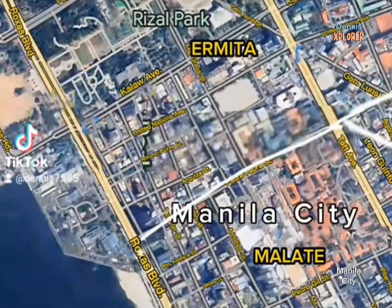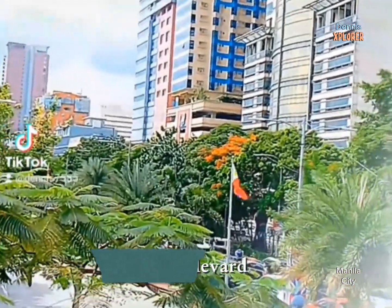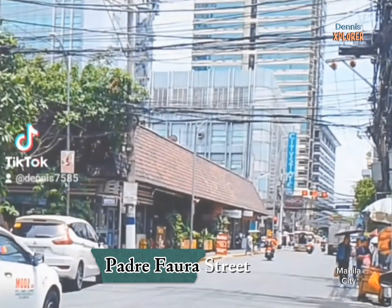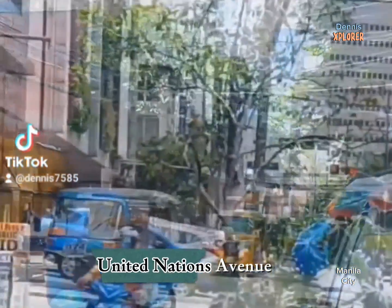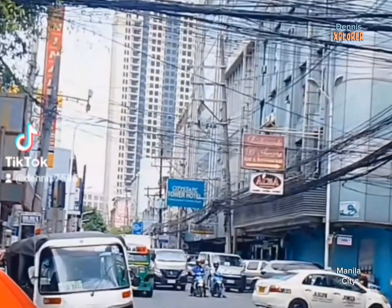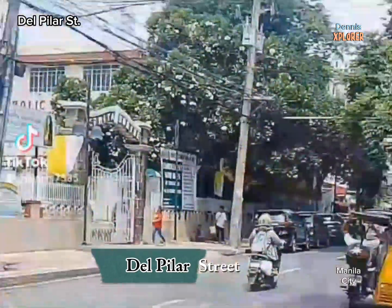Barangay 667 is a square, enclosed within the grid system of city roads: Roxas Boulevard on the West, Padre Faura Street on the South, George Bocobo Street on the East, and United Nations Avenue on the North, with other grid members that pass through as thoroughfares of PUVs, such as Mabini Street and Del Pilar Street going north to Luneta.